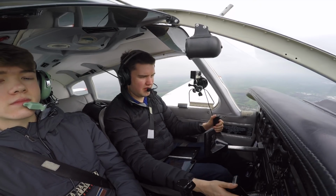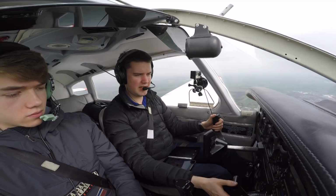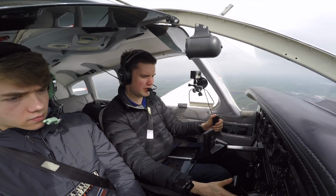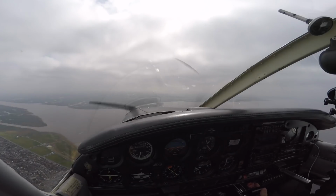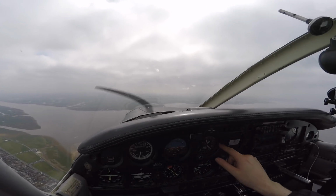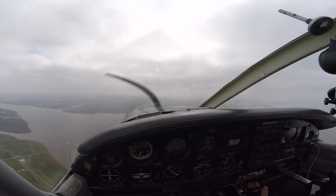Okay, departure checks: fuel, contents, efficient, radios over Manchester next. Engine temperatures and pressures are in the green. It's nicely lined up in altitude, we've got 1,400 at 1010.